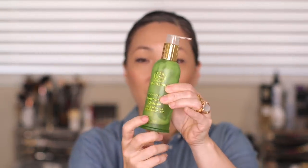The Tata Harper Regenerating Cleanser. It looks like there's some left, but that's really just stuck on the side of the bottle. It's completely empty. This is one of my favorite exfoliators. I will definitely be repurchasing this. In fact, I don't know why I haven't already. I will probably do that as soon as I stop filming. It's a daily cleanser, but it has little bits in there to help exfoliate your skin also. So I use this as an exfoliator about once a week. I generally use this on Saturday mornings.